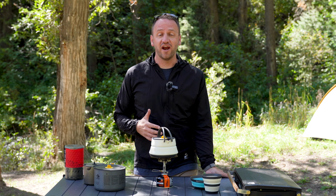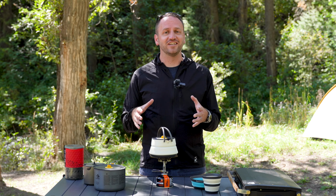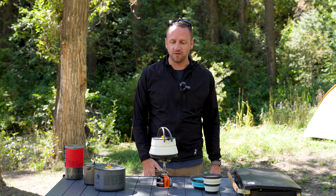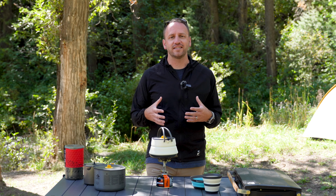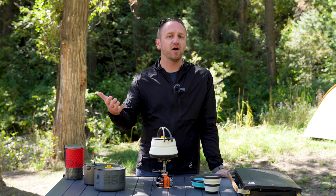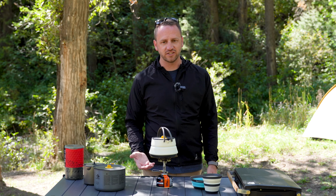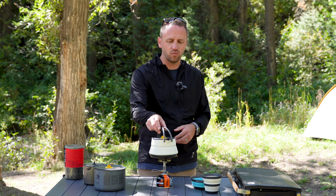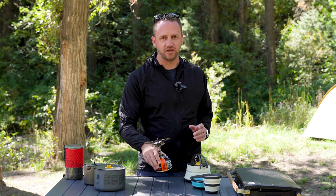Now for me, the cookware part of the camp kitchen is my favorite because there's so many options out there on the market, so many things that you can choose to personalize what that camp kitchen looks like for you, based on the type of foods that you like to eat, what you like to cook at home, and bringing that to the backcountry. So we'll start with the simple option here first.